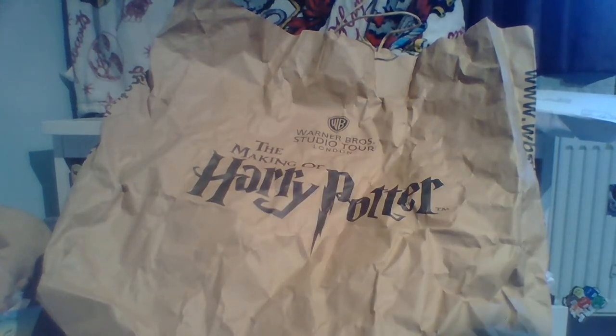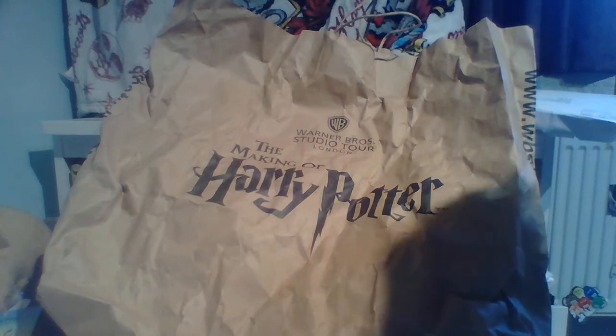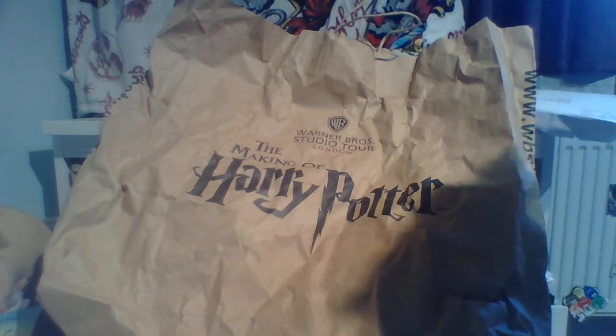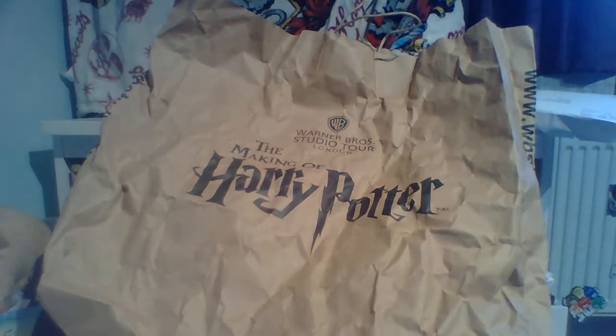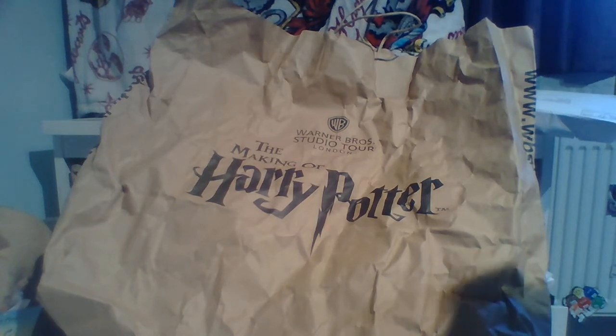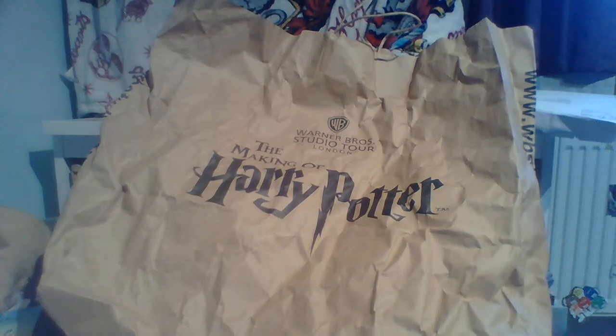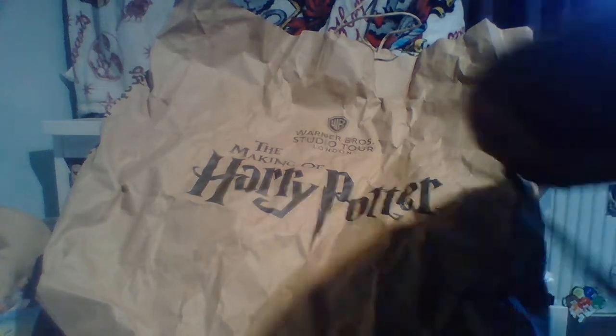Now onto the main studio tour shop, and I do have the receipt, so I shouldn't get anything wrong. One of the things I'd seen when I went back in 2013, when I went for the first time ever, was the sorting hat, and I didn't buy it, and I regretted it. Every time I went after that, they didn't have any in stock. So when I saw one in stock, I had to buy it. And it looks like that.